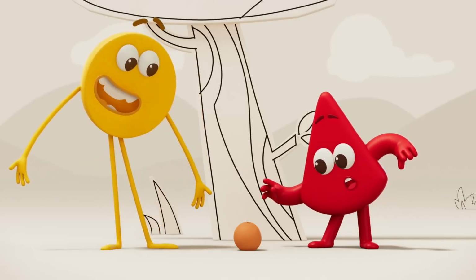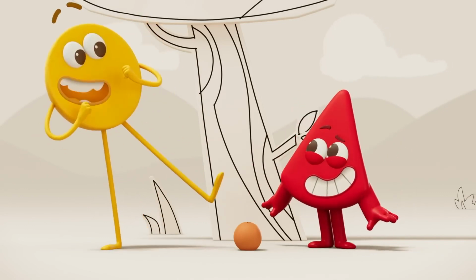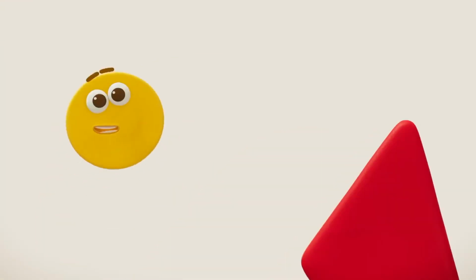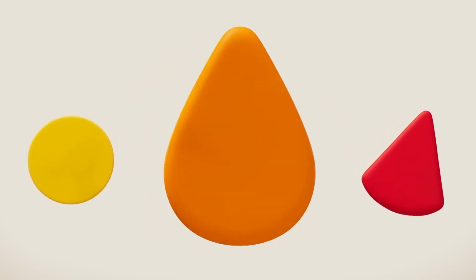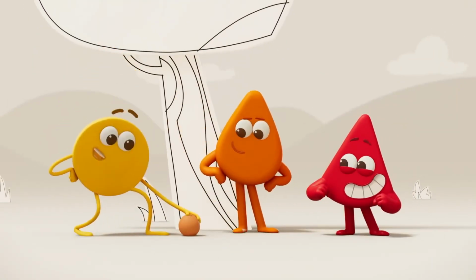Wow! Amazing! Is that what happens when our colours mix? There's only one way to find out. Yellow and... red! Mix to make... orange! Whoa! Hello! You're the same colour as this.